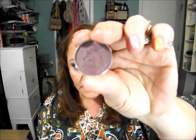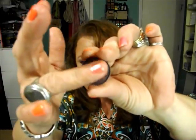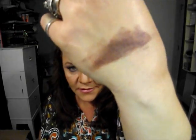And I love this color. Basically, it's eggplant. That's what it is. God, look at it. Yummo. Oh, look at that color. Oh, I can't wait. I'm going to wear this tomorrow. Oh, beautimus. Beautimus.